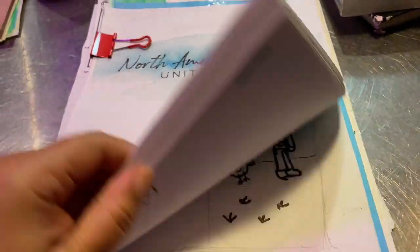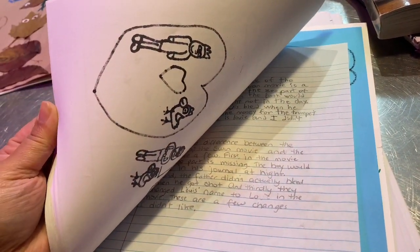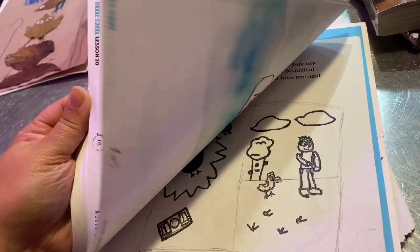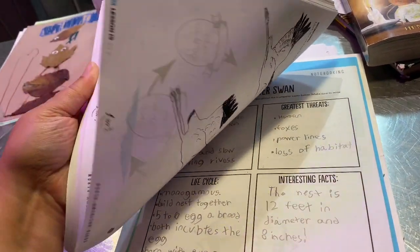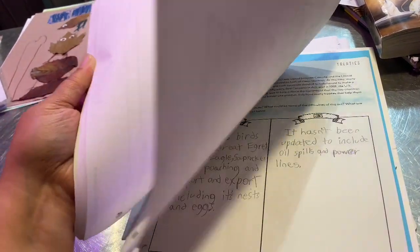And now I'm going to show you JL's. JL actually had a lot more to write. Of course, he's my middle schooler. That's part of his final writing assignment. He also illustrated it. He really enjoyed it. And for him, his art was drawing the bird back. It would show the bird on top, and he had to draw the bird as he saw it. So that was fun for him. He really liked to draw.